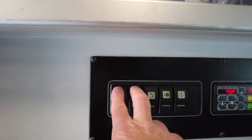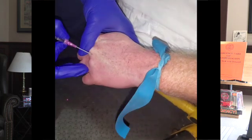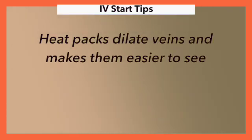Other suggestions? Turn the lights up to their brightest setting. Put the patient's arm lower than stretcher level so gravity can help fill the veins. The blood will pool, helping them pop up. If you have heat packs, you can place them on a cold arm to help dilate the vessels and make them easier to see.